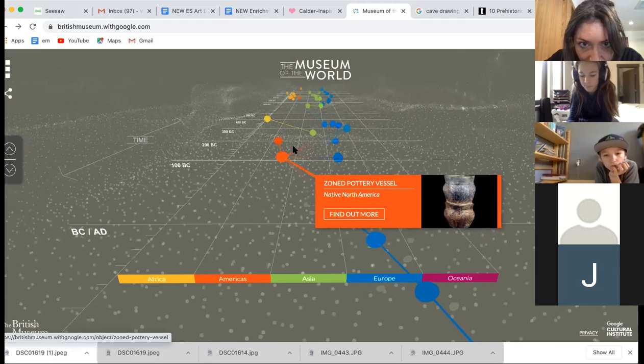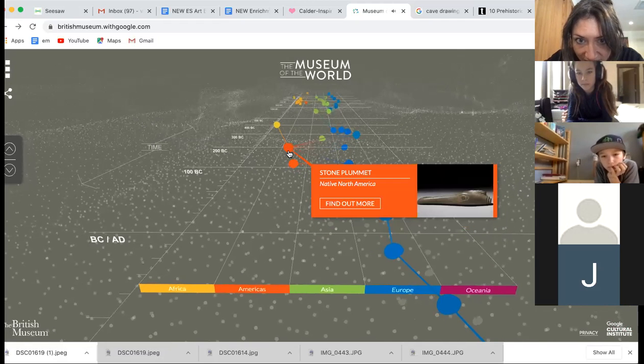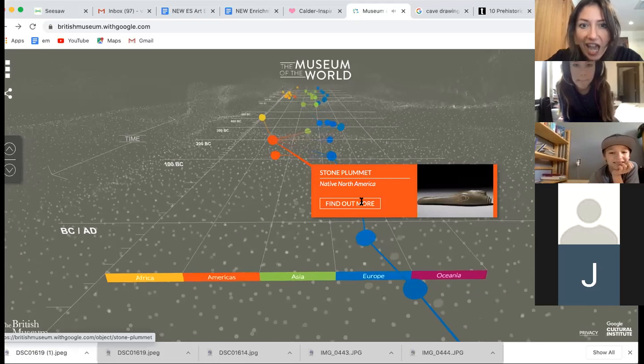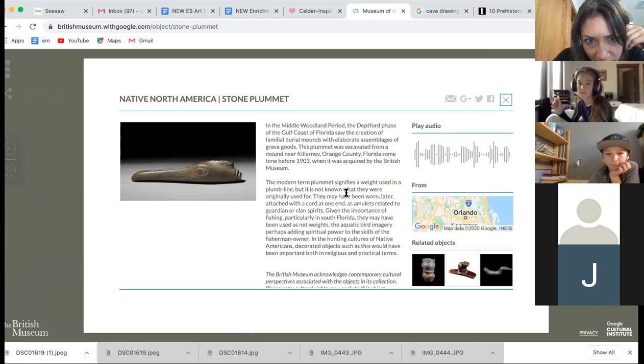So it looks like we have our materials changing again, right? Specific to where we're at. Let's take a look at this one. What's a stone plummet? I actually am not sure. Let's take a look here. The modern term plummet signifies a weight used in a plumb line, but it is not known what they were originally used for.